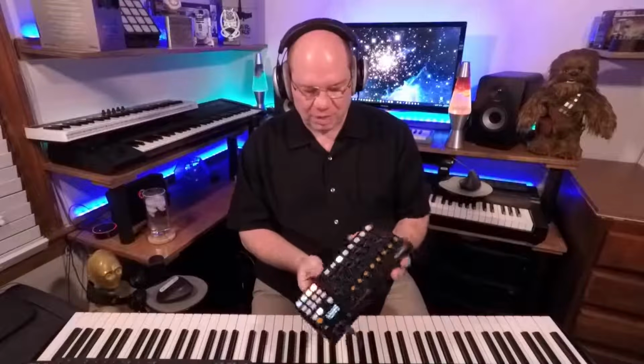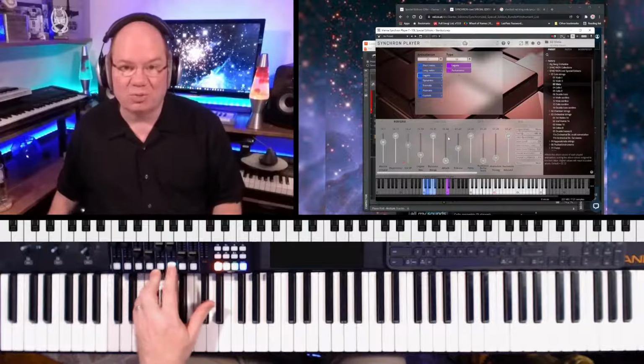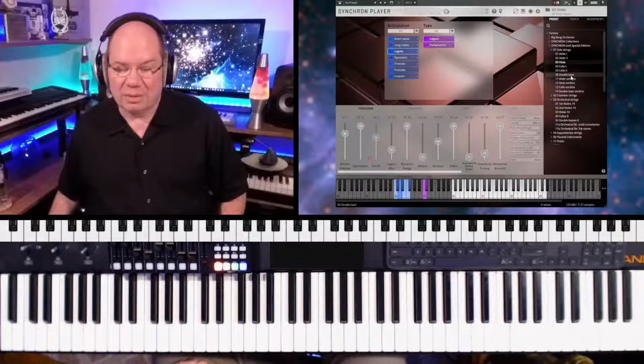For those of you that were not at the little test run that I did last night, I am transitioning over to using the MixFace from Studio Logic. This is a transport control. The faders are a little bit longer than the nano controller, and I'm getting used to using that. You can take all 8 faders and assign them to the controls on the Synchron Player, and it gives you a huge amount of control that you can get your hands on. So let's do double basses.